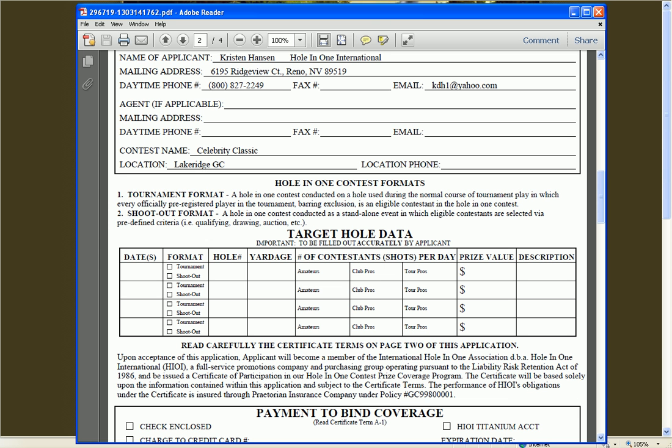The value of the prize, so according to that coverage proposal, we had a $1 million prize, so that's what you would put for prize value. And then description, never put cash. Remember, it's always in an annuity if it's 250,000 or above. In this case, we had a 40-year annuity quoted, so that's what we would put in there for the description.